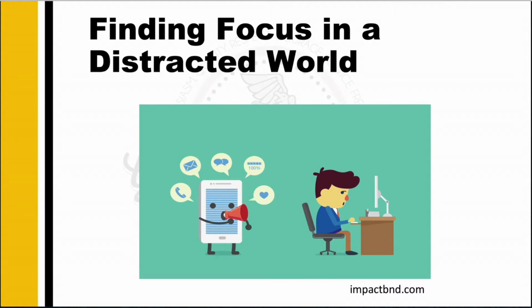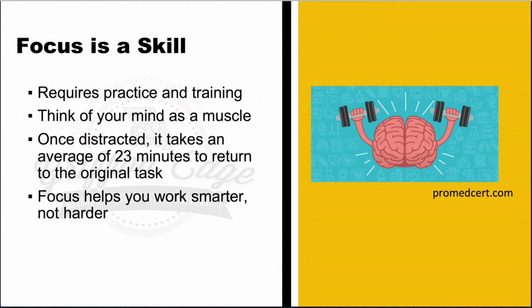One of the major obstacles that all of us face when we're trying to work on a project is distractions. And I know that I have a lot of distractions. I'm sure you do too. They're everywhere. We've got social media, we've got video streaming, we have video games, so on and so forth. We're just kind of surrounded by them.